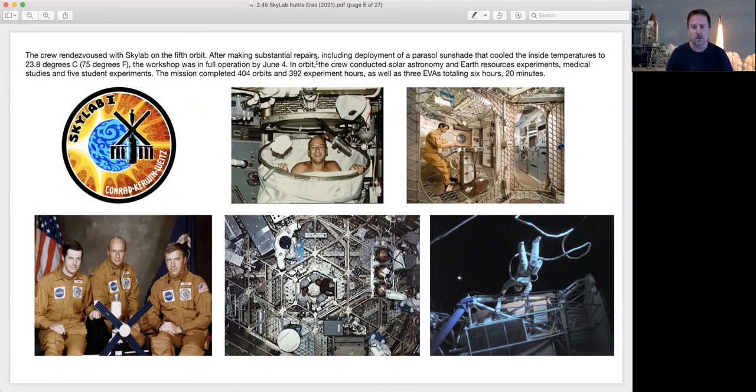They started conducting their solar astronomy and Earth resources experiments. They were doing medical studies. They did some experiments that students had given them, and they did the ultraviolet experiments. Altogether, all the crews did about 2,000 hours' worth of science and did about 10 spacewalks. This particular mission completed about 404 orbits. They did about 392 of those experimental hours, as well as three of those extra vehicular activities, of which there were 10 in total.